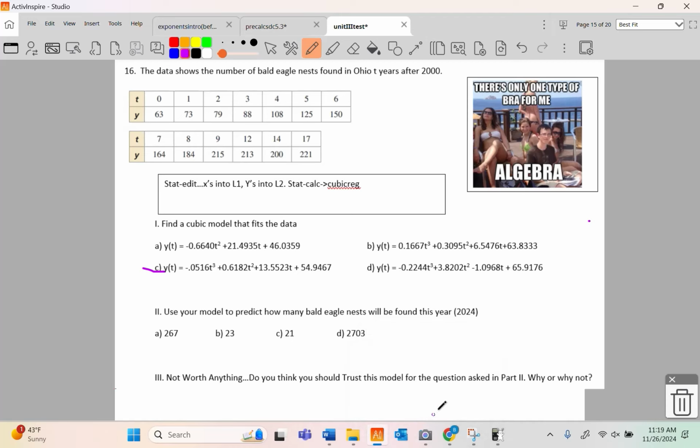Use your model to predict how many bald eagle nests we found this year. It was 2024. The data starts in 2000, so the time is 24. So I'm going to take a 24, put it there, there, there.